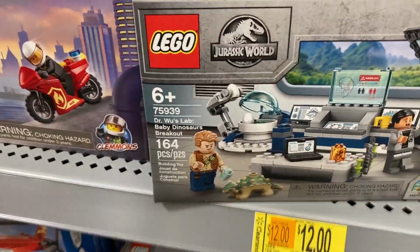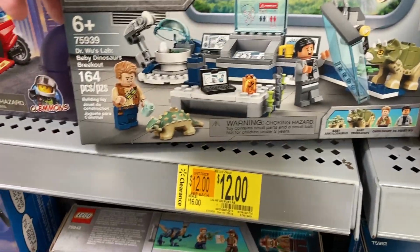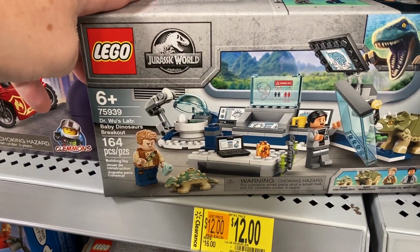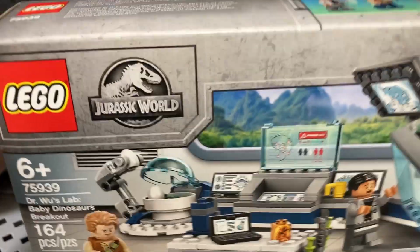If you guys haven't seen my dinosaurs episode, check up above. I got a little thing about Jurassic World, pretty much all the dinosaur stuff. This one I'm going to grab too. There's two of them.